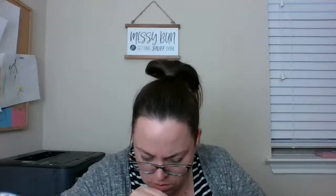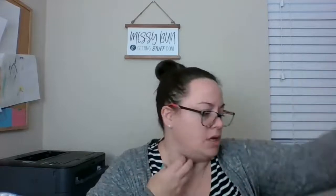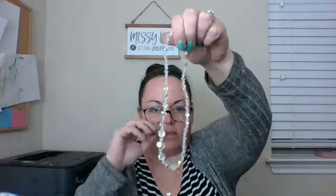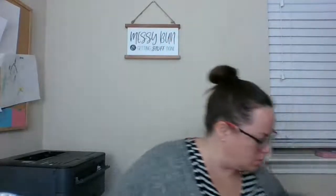Okay. I wonder if it's silver. No, it's a CN, which means China. I bet you it's not worth much at all. So I'm just going to hook it so it doesn't get lost from each other, and then put it in the craft lot. Oh, another strand of Aurora Borealis, and they're graduated in size. Gorgeous. Oh, here's matching earrings.